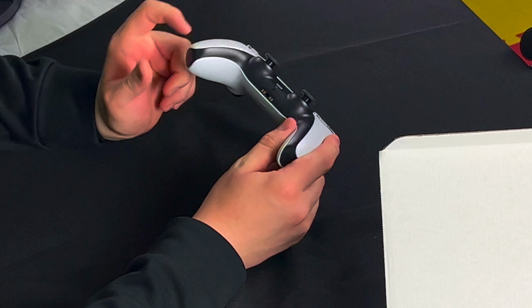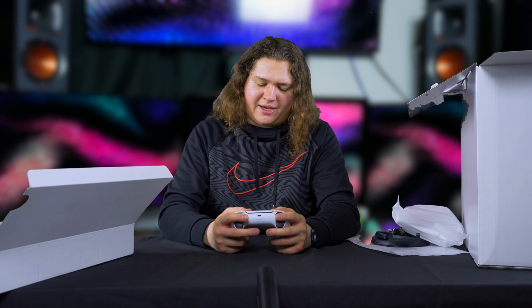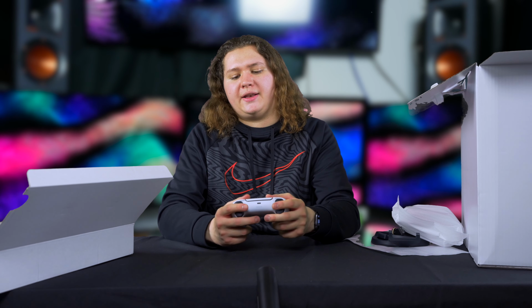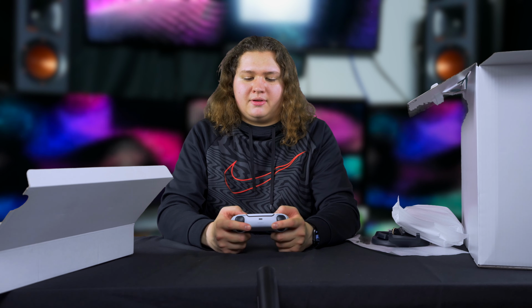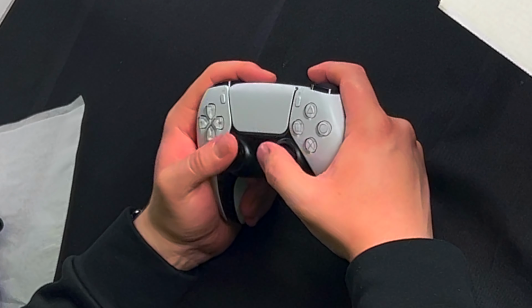Pretty nice, and you do still get your 3.5mm headphone jack. The only complaint I really have about this controller is the fact that it's white. It's not gonna last very long looking like this, but you know what? It feels really nice in the hand. I'm excited to see how the feeling of DualSense compares to DualShock from back in the day. But yeah, so far, first impressions of this controller, very nice. I like how it feels in the hand.